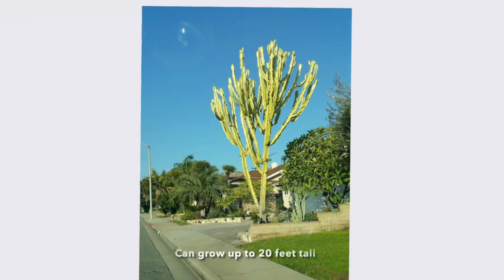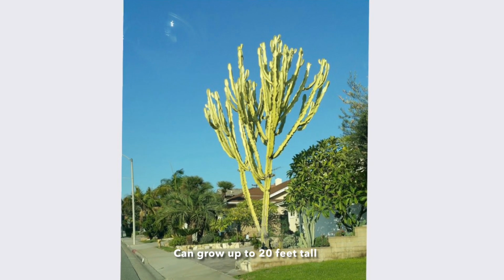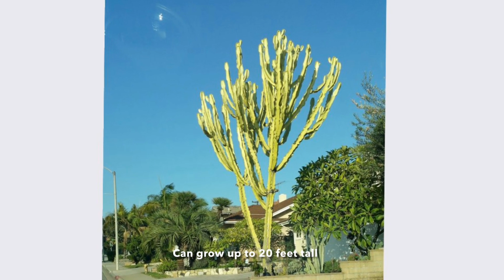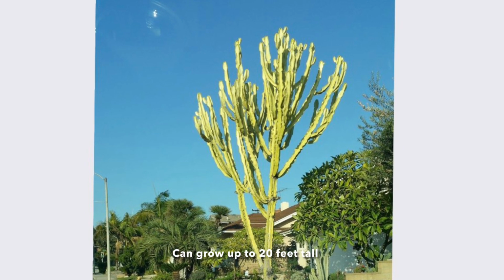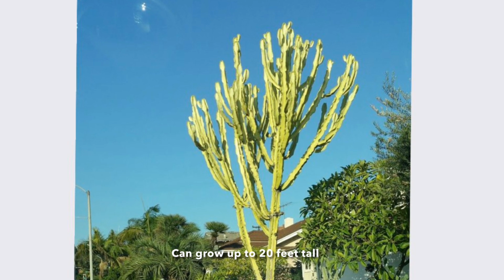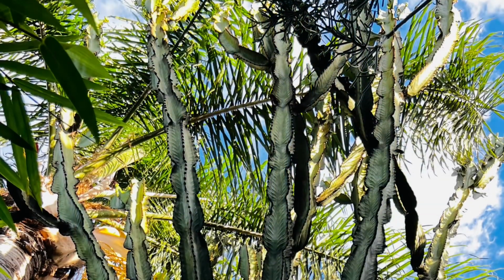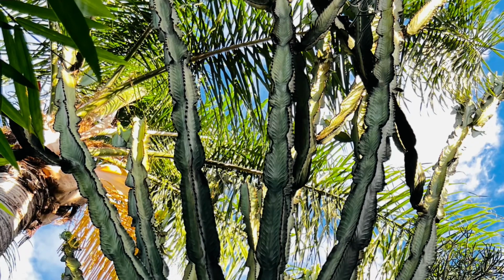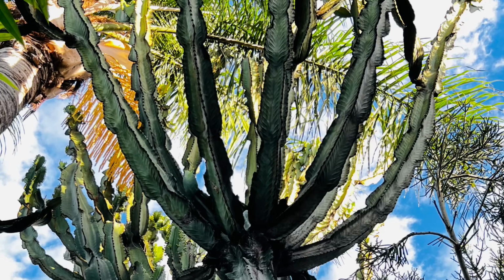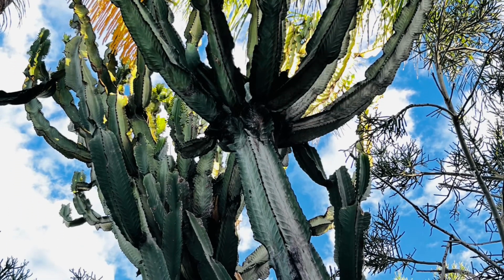Here is an example of what these can grow to look like. This one here has been there probably years and years, 40 years, 50 years, I don't know. My hubby took a picture of this for me because he saw it and he was like, is this an African candelabra? And yes, it is. So beware when you buy one of these that they can grow to this height, about 20 feet, but it's a long time process, and they are just so sculptural, so beautiful.